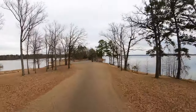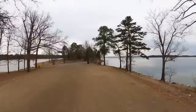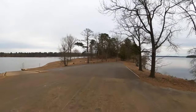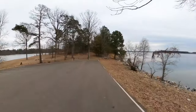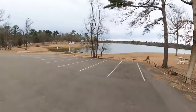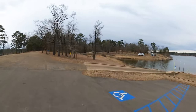All right, this is the exclusive boat ramp for the campground. Now right there ahead of us is also a primitive tent camping area. And these are really the only parking spaces inside the camping area, except for a few right at the bathrooms. There's a boat ramp for my boat ramp fans.